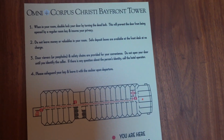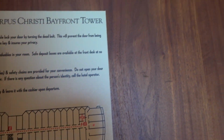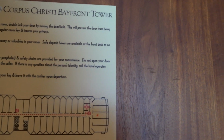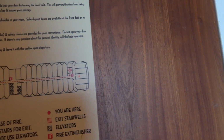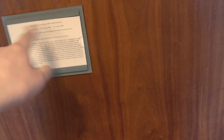Now, the reason why I say that this is old is, first of all, it tells you to leave your room key at the front desk. Hotels don't do that anymore. You don't leave it at the front desk when you leave. And as well as that, this font looks 80s. This is original. Below that, we have the laws and all that stuff. Checkout time, maximum rate, which is $699.